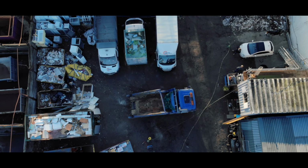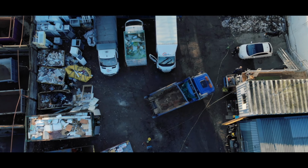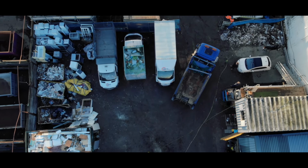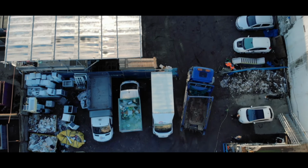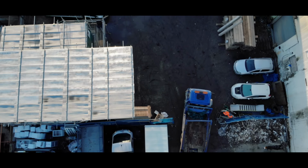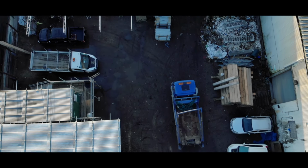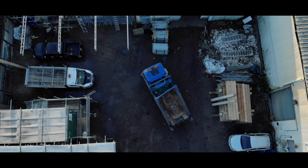So we flew the drone up this morning, you'll see that footage now, and basically we just moved all the vehicles out of the way. The reason being, if there is a gust of wind while we're spraying outside, I don't want the paint going over the vehicles. I don't want it to get on anyone's cars or personal stuff.